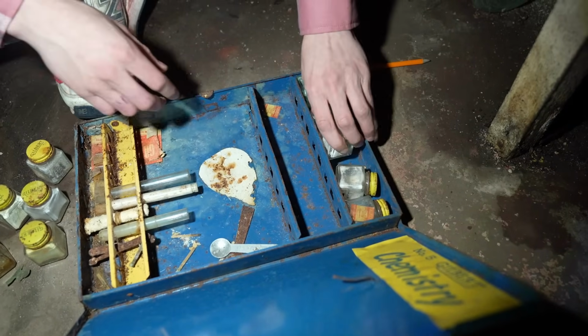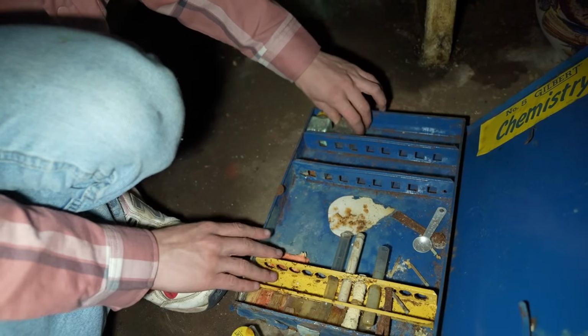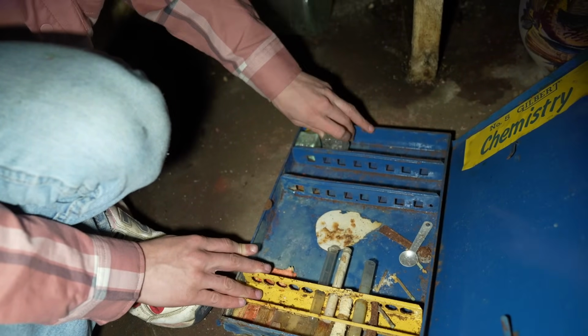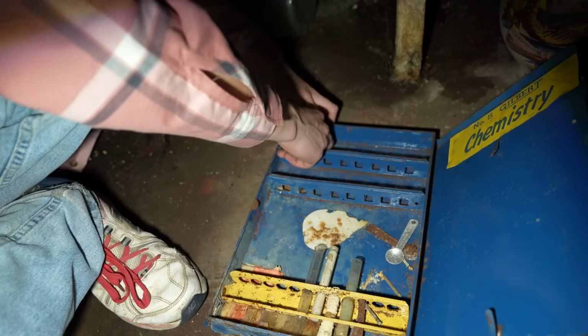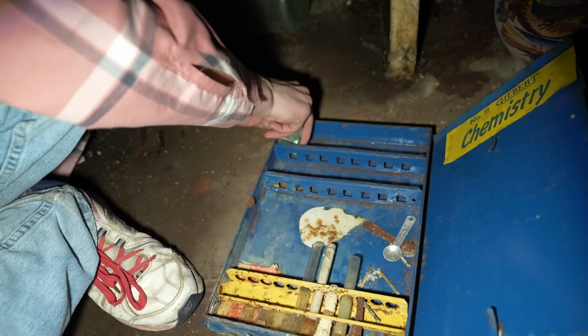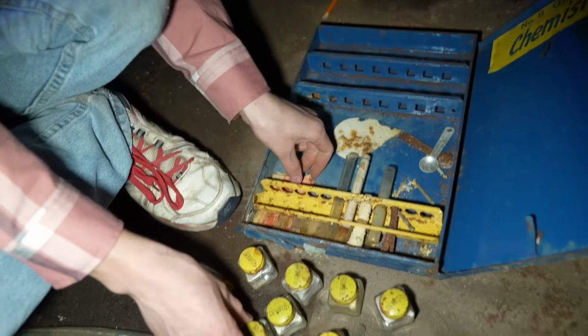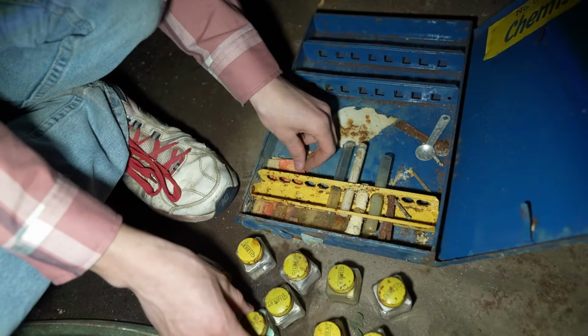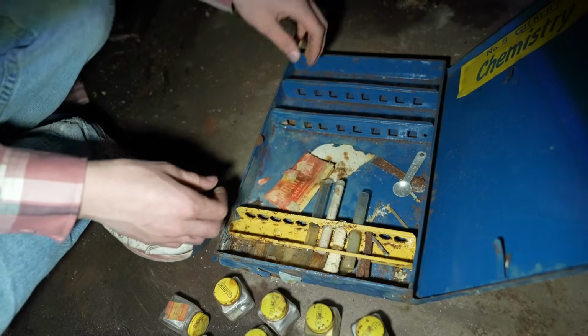Let's see what we got up here. Sodium carbonate. I wonder how cool this set would have been, like if there was explosions or something cool that you could do. This is what I want to know. What this is. Yeah, why is it green? It's like it's radium. Oh, there's an old instruction manual, I think.